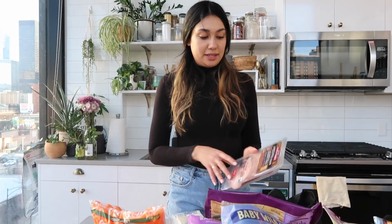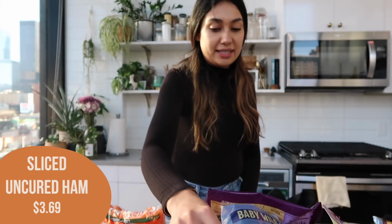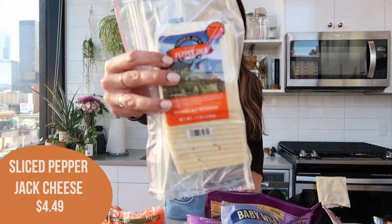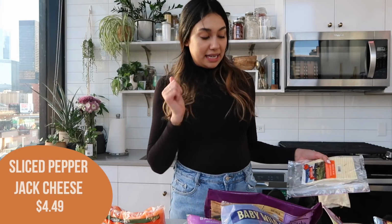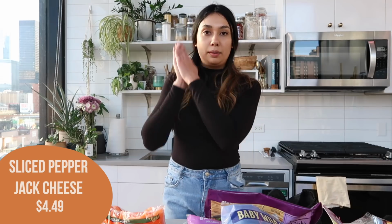Also for his breakfast sandwiches, I always get the uncured Black Forest ham. These are just the perfect size to fit onto a breakfast sandwich. That's really easy to get. Also the pepper jack cheese. So his breakfast sandwich is an English muffin, ham, cheese, and egg. Bada bing, bada boom. Breakfast is served.